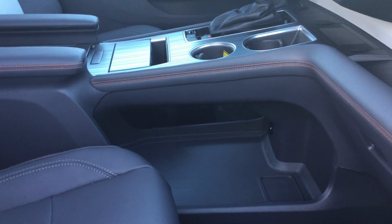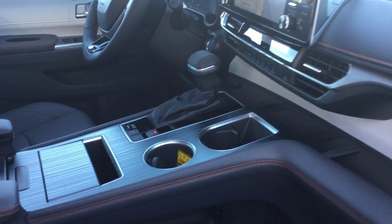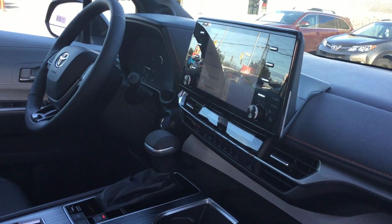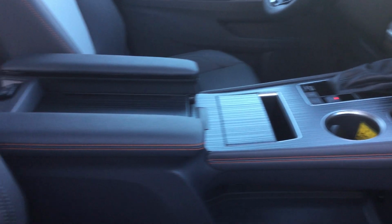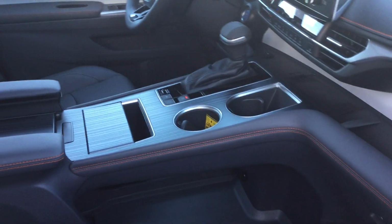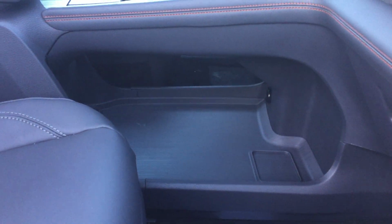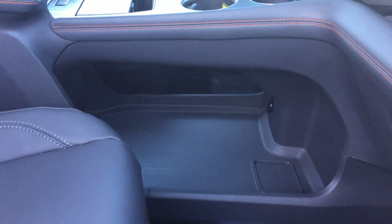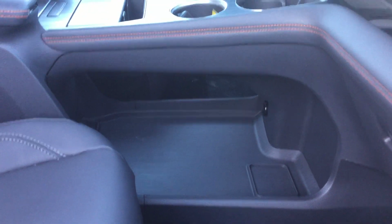So they've essentially gotten rid of the empty space in the center there, and the shift actually used to be on the dash itself, and they've replaced that now with a console that runs all the way from the armrest in the back to the actual dash. I think this is fantastic. It's a very smart move. You can now utilize the space there. It's quite a large storage area. You can fit quite a bit down there.